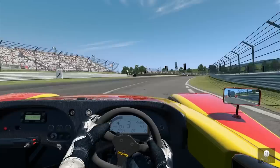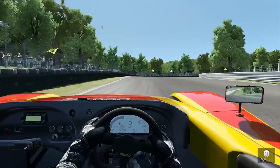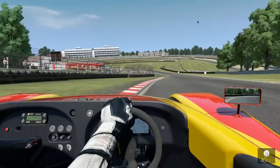And like I said, I'm running ShadowPlay and recording, but I'm still getting a really good frame rate. I didn't go through the graphics settings there, but I think it's probably on like medium. And it's running really well.